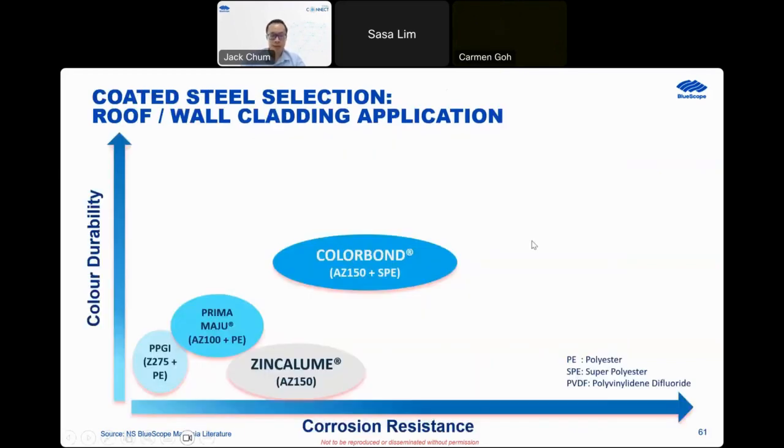And then this will be a very simple summary of the selection based on performance perspective. What are the performances? The Y axis over here is talking about color performance. The X axis over here is talking about the corrosion resistance performance. These are typical proposals. Normally, ColorBond steel has a longer lifespan compared to single steel. That's why it has a slightly longer lifespan against corrosion compared to single steel.